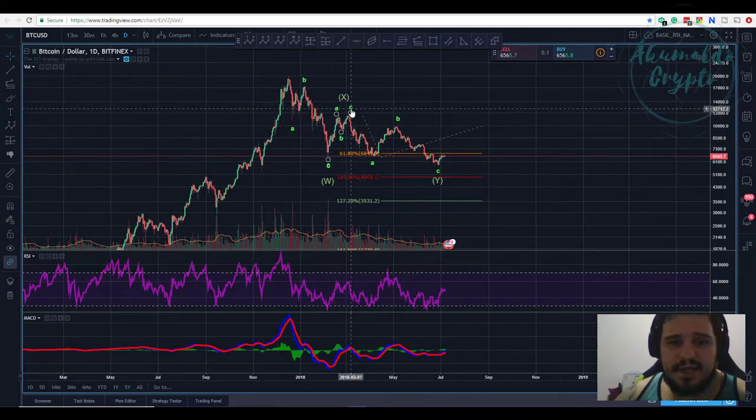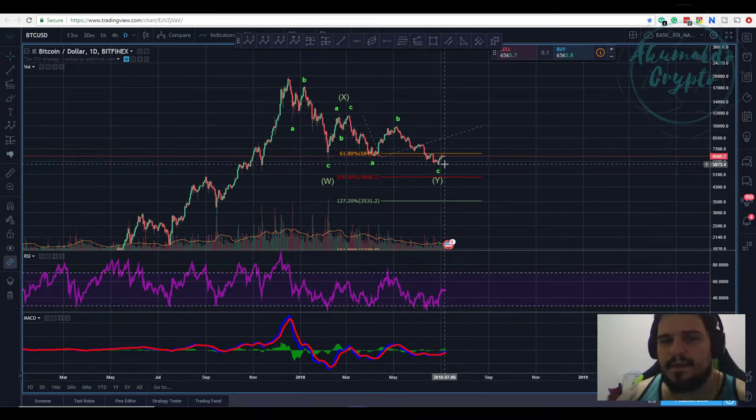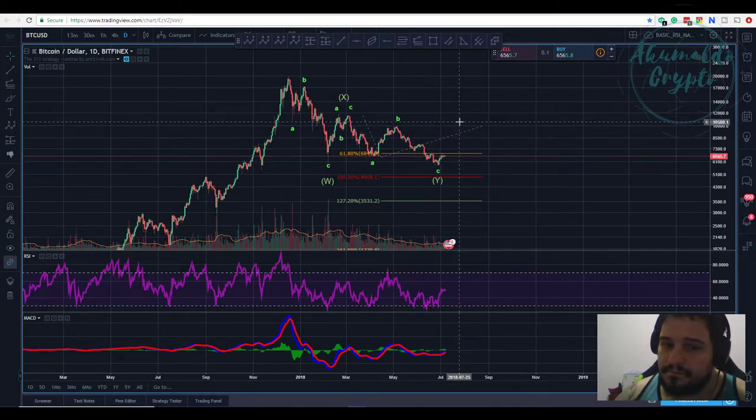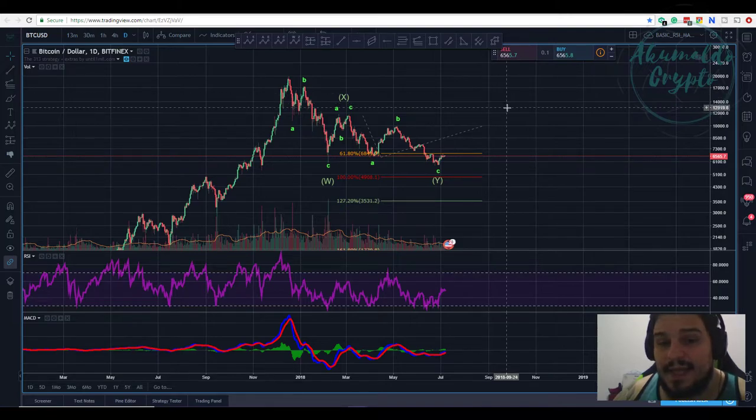ABC, ABC, ABC, a longer in time ABC, an elongated ABC. Yes, it's possible. And then we would start an impulse wave here, and then we would put another X. Why not, right? This doesn't imply that our correction is over, guys.